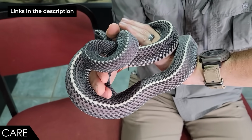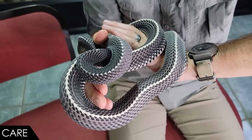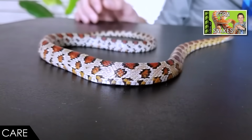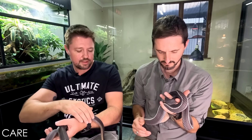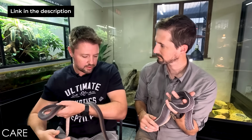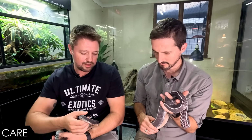And then with regards to enclosures, they don't need a very large enclosure. Pretty much the same type of enclosure that you would use for your corn snake. But the important thing is that the substrate can be quite moist. So you're going to be using a cocoa husk or reptile bark substrate, or a mix of those two. Okay. So they have a slightly damp substrate, something that holds wet. Yeah, holds a bit of humidity, a bit of moisture.